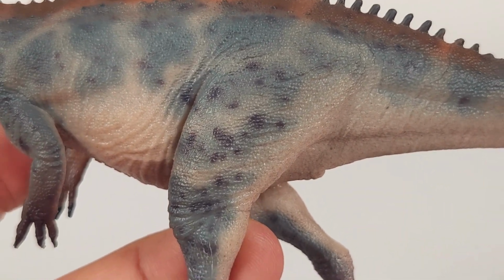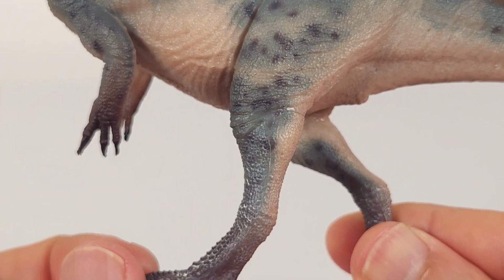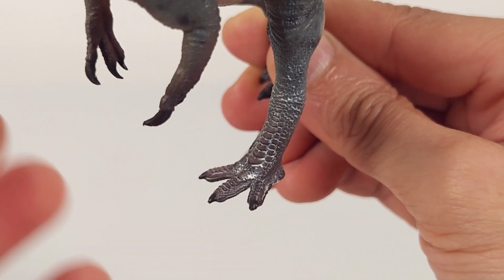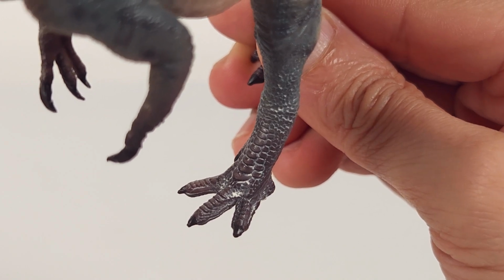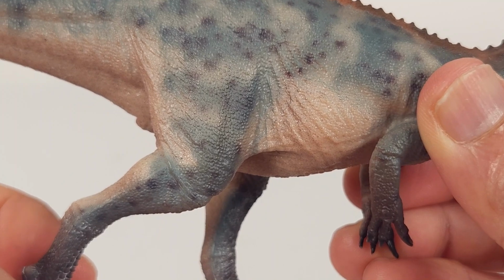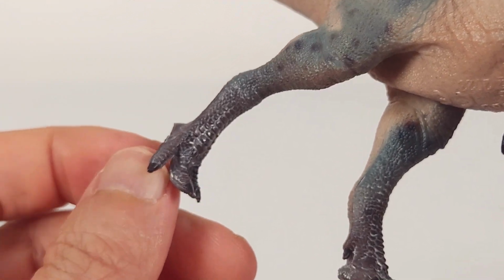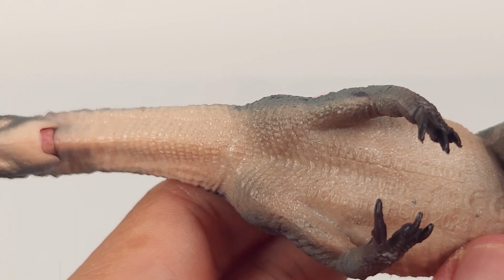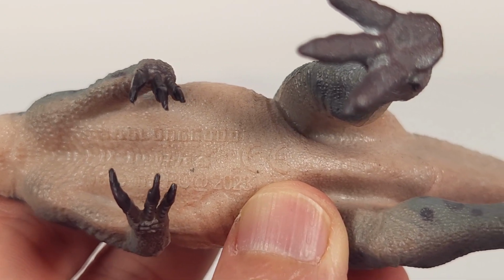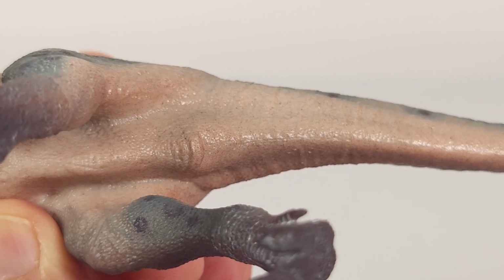Then down the hind limbs. Just look at that beautiful detail down here. Now this is an area that Haolonggood does exceptionally well in all its theropods, and it just looks so good. A quick look at the underside. And then down the tail.